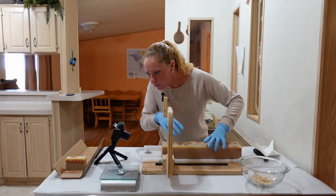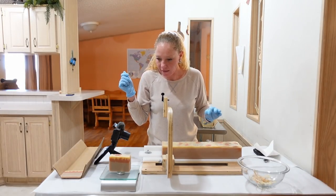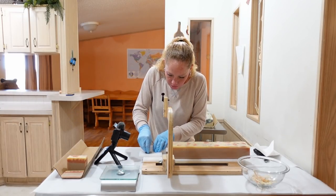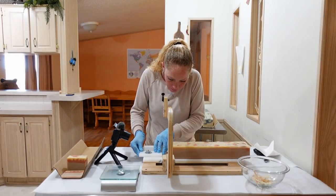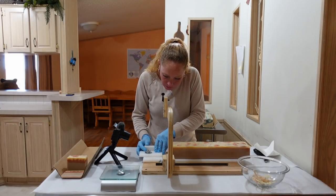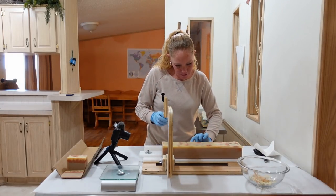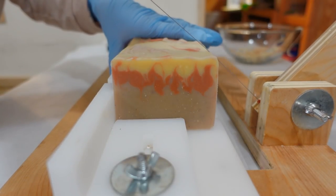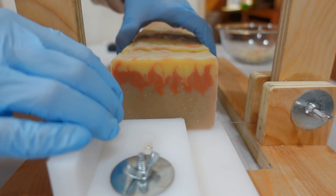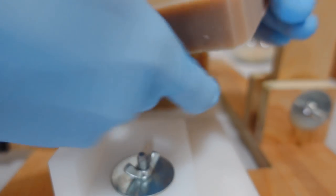Oh, you guys, I didn't even weigh the bar. Okay, that is 5.9 ounces. So what I'm gonna do is switch this a little, move my little guide here, because again, we're aiming for right around a 5 ounce bar. So if I hit about 5.3 ounces, then I am just so in love with that swirl, man.